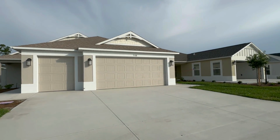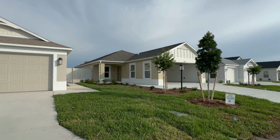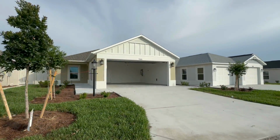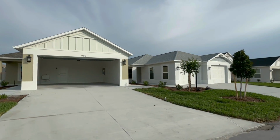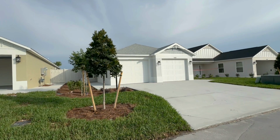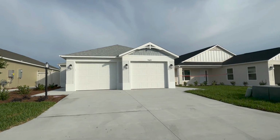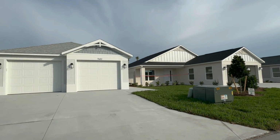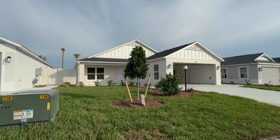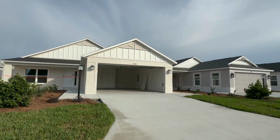Now the thing with stucco homes like this, they come in a much wider variety of colors, you know, that you can choose from. Or vinyl siding, there's only so many options. But there's a lot of beautiful colors in here. There's just so much of a different, better variety. A little more Floridian look.